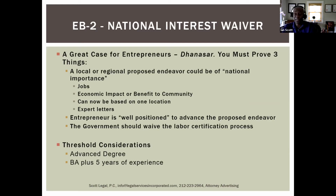Generally speaking, getting a national interest waiver was very, very difficult. It was much easier, still difficult, but easier to get EB1. Now I would say that national interest waiver EB2 is a little easier than EB1 based on this case that came out in 2016. So in order to get the green card, you have to meet three prongs, and the first is that the endeavor has to be of national importance.